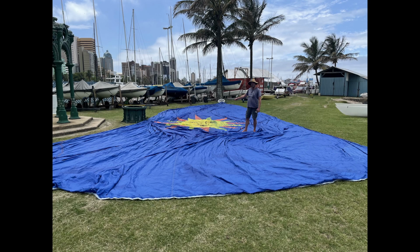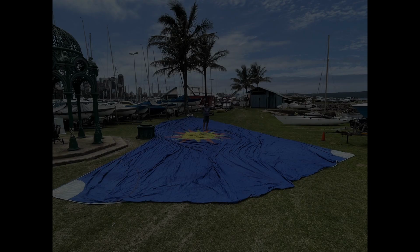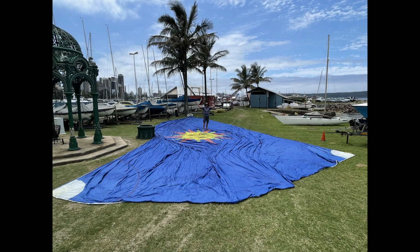And then I helped Mark unfurl what he calls the goddess, otherwise known as his asymmetric spinnaker, which had got in a bit of a tangle. It's absolutely enormous, and we managed to straighten it out and repack it in the gardens of the Royal Natal Yacht Club.